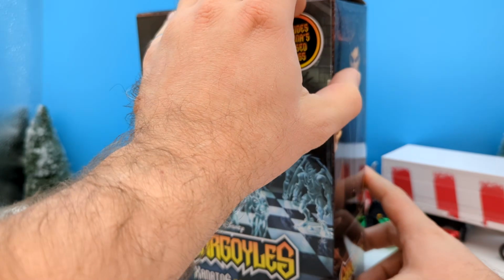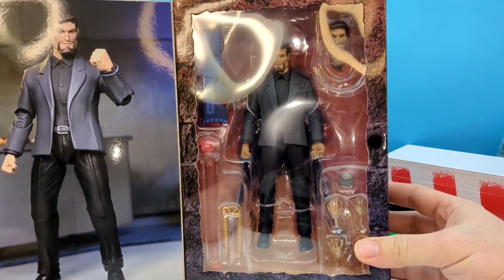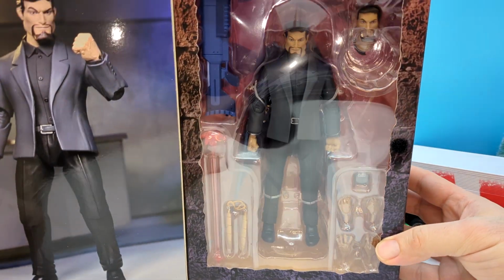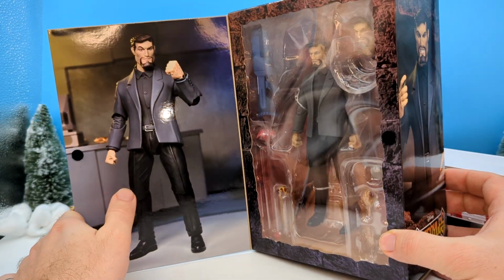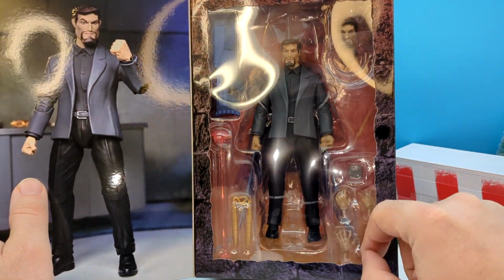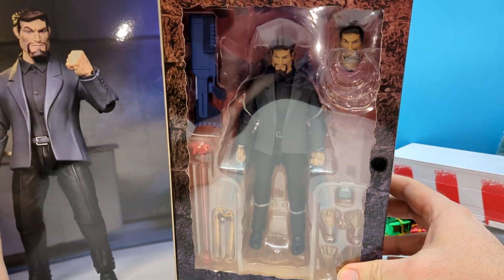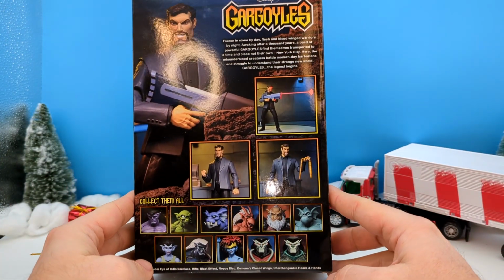This is a NECA figure here. I have a few of the Gargoyles figures already. I have Goliath and Demona. I didn't really bother with any of the others, but yeah, you can see here, it's got a window, got Xanatos visible through that window, and we've got a bunch of accessories, a bunch of hands and stuff. It looks pretty good. The overall presentation of this toy is pretty solid.